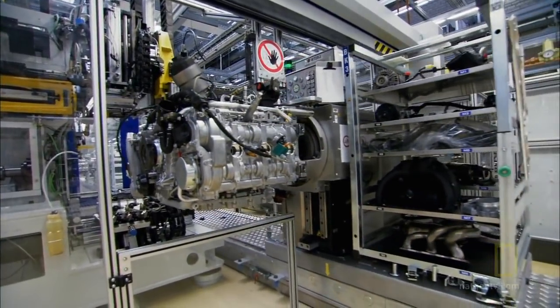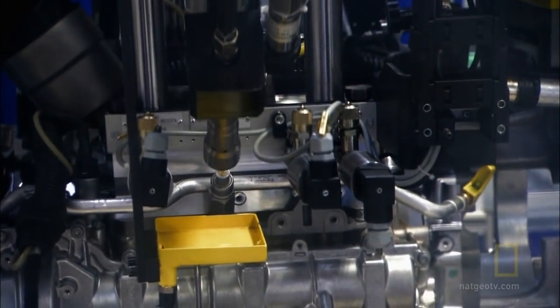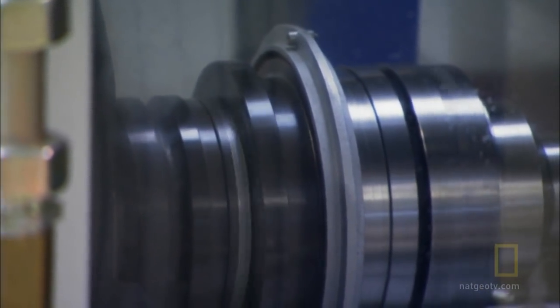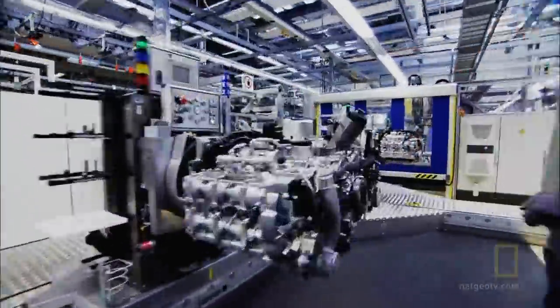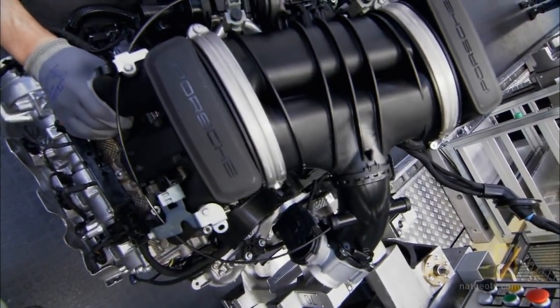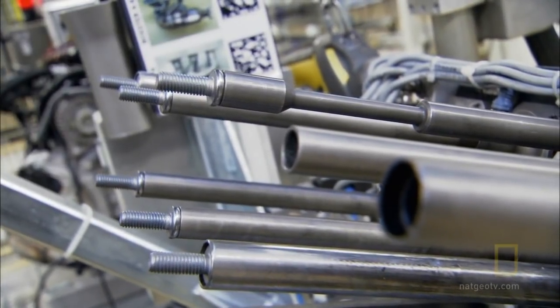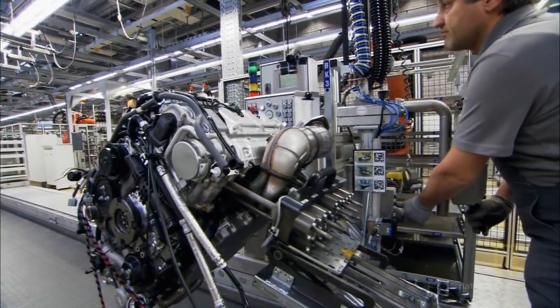About two-thirds of the way through the line, every engine goes through what's known as a cold test. Here, the engine is electrically cranked and turned. Its linkages and systems are checked by computer. After the test, the intake manifold is installed. The engine will breathe in its air through these plastic tubes. The engine exhales through the exhaust manifold, the last major part installed.